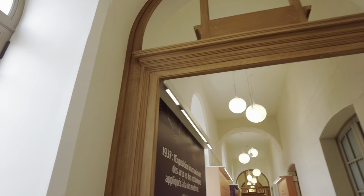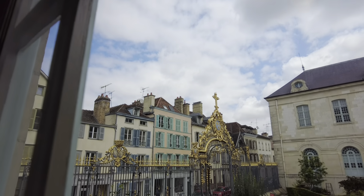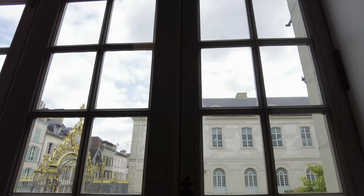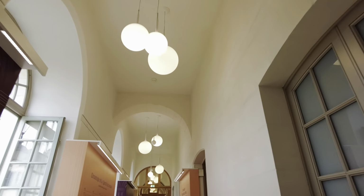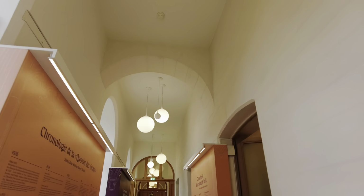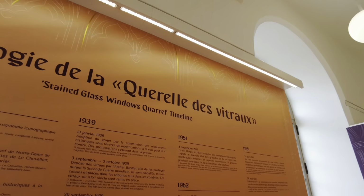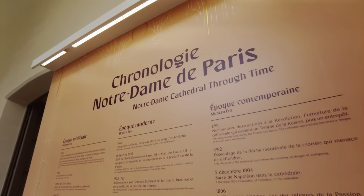There's nobody here, but look at the window. Look at this fence. I gotta go out there. Gorgeous. It's a couple degrees cooler than Paris here. You have these great signs about the timeline of the windows, and then also a timeline of Notre Dame. Look at that, December 8th, 2024.